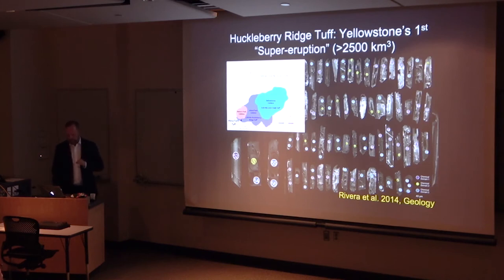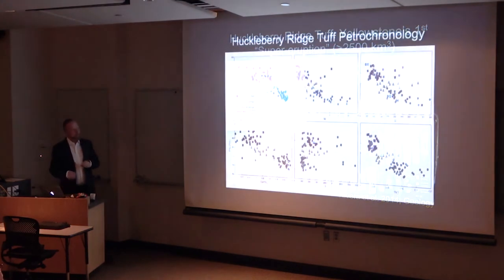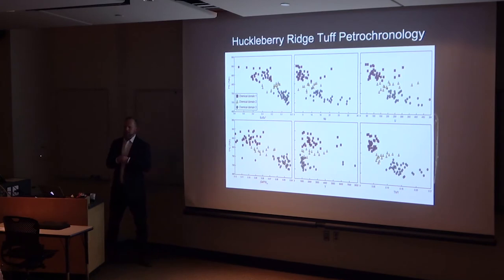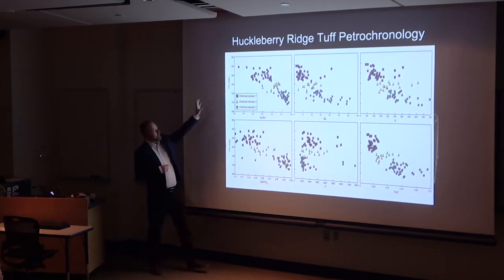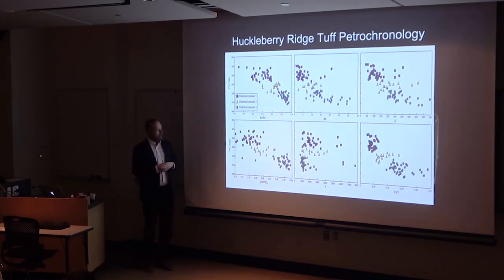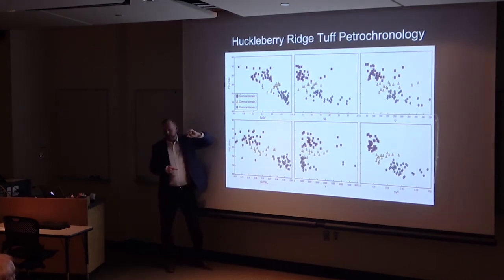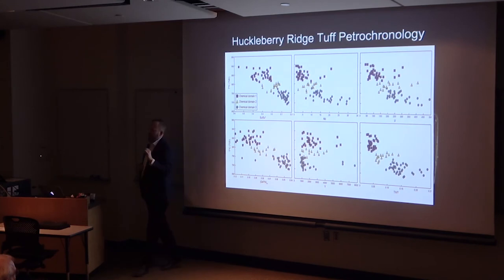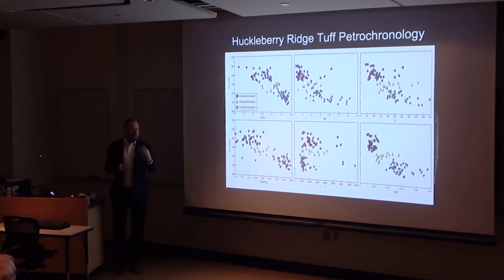Zircon petrochronology. Here's a bunch of beautiful zircons from the Huckleberry Ridge Tuff, right? Yellowstone's first super eruption. This is work published in Geology a few years back. Here is the chemical side of petrochronology. Each of those zircons was analyzed by laser ablation. In addition to age, we get the chemistry. I mentioned we can look at rare earth elements and the slope of rare earth element patterns. We can look at temperature directly from the titanium content. Europium anomaly, right? That is a proxy for crystallinity in a magmatic system, as that anomaly grows in as you crystallize feldspar.